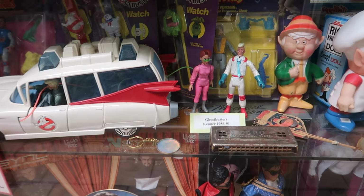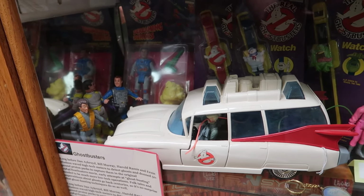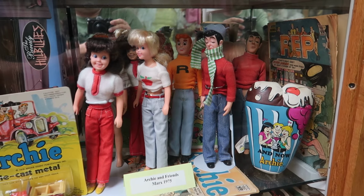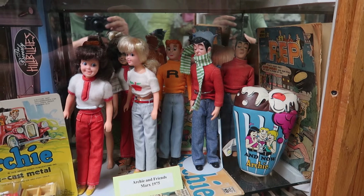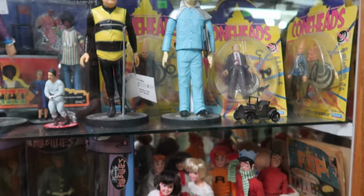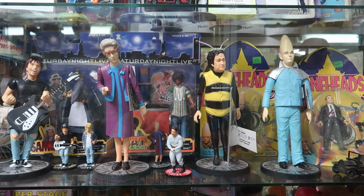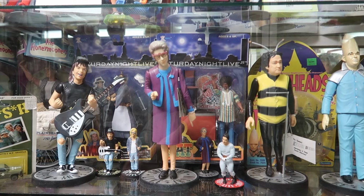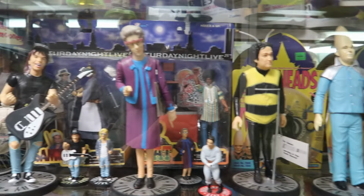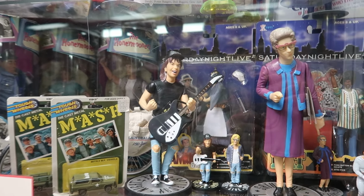Do you remember these Ghostbusters toys? They were a lot of fun. And what else we got here? Okay, it's Archie and Jughead. What's the deal with that Riverdale show? Is it really about Archie and Jughead? And going up here, some Saturday Night Live figures. There is the Church Lady, the Killer Bees, the Coneheads, Wayne from Wayne's World.